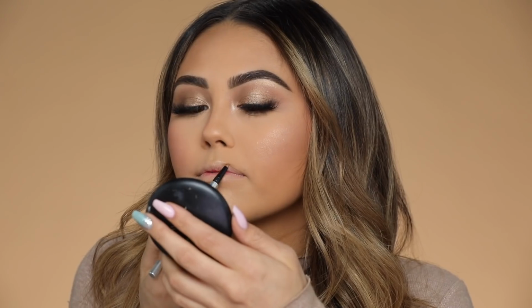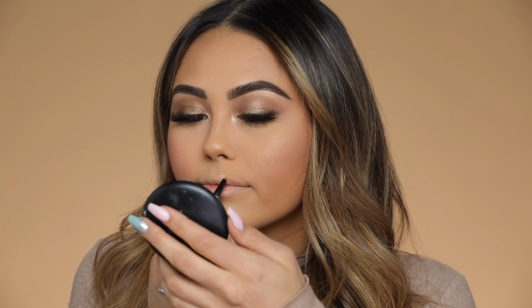Okay, and then for the lips, what I was wearing in the picture, to be completely honest, I don't remember. It was a very light nude though, so I'm pretty sure it was MAC Strip Down Liner and then this little combo that I'm gonna wear today. But I wanted to try a new lip liner, and this one's from Dose of Colors. It's called Undressed. Oh, yes, lip liner. Then for my lip color, I'm gonna use a super nude one. This is KKW Beauty Nude 1.